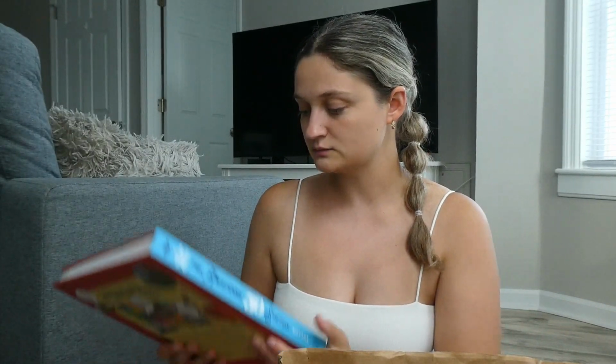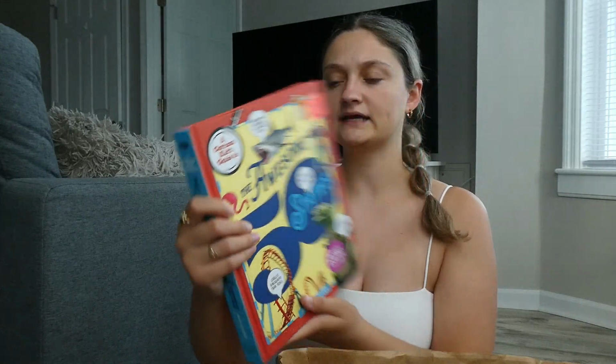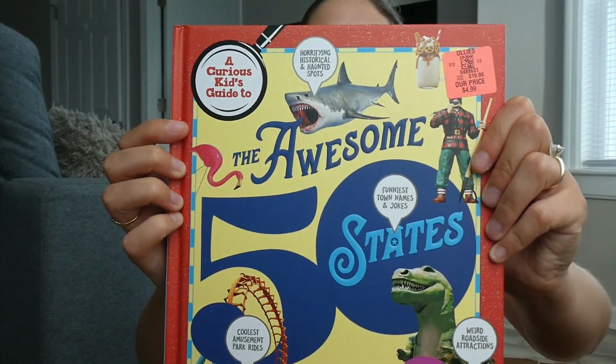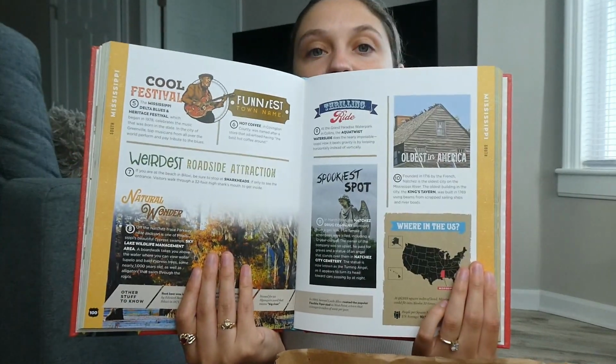And then from Ollie's, which is kind of like a bargain discount store, I got these books. This one was $4.99. It's the Awesome 50 States, and I feel like also in 3rd grade they love books like this with facts and information, and there are a lot of pictures.